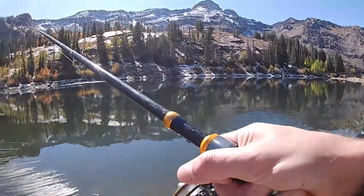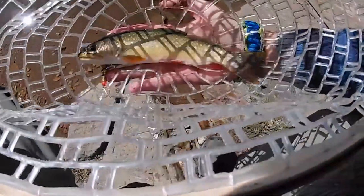Nice. Beautiful blues on him. Very nice fish.